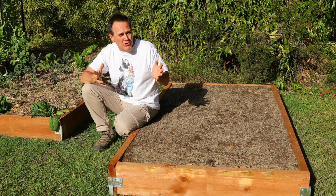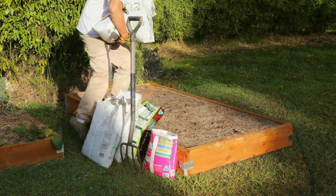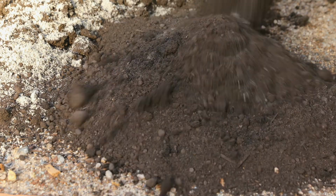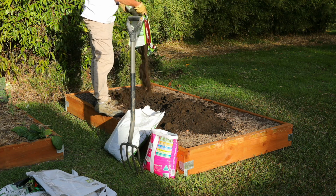Tomatoes are known as gross feeders. That's horticultural jargon for being hungry. One of the best ways to keep them happy is to add lots of organic matter, well composted manures or home-brewed compost. Do this a couple of weeks in advance of putting your plants in, as this allows the material to balance with the soil.